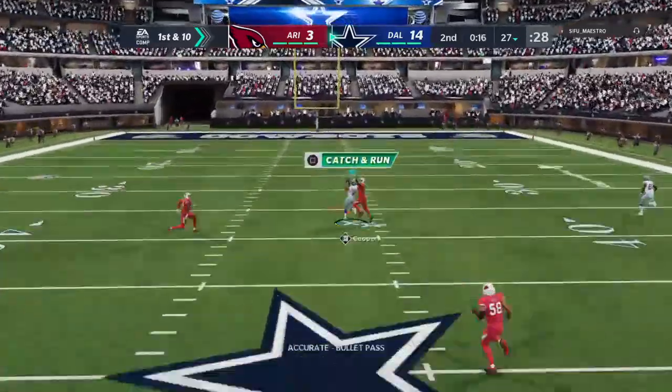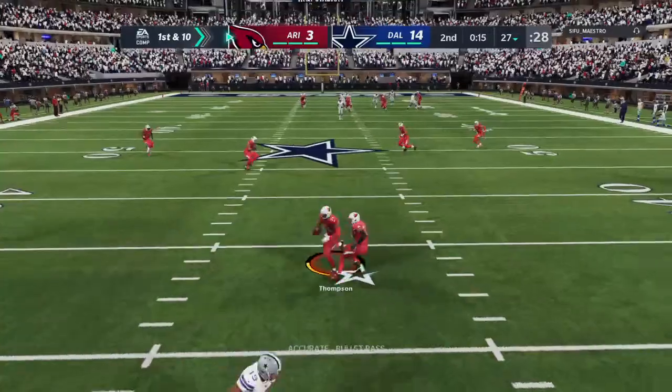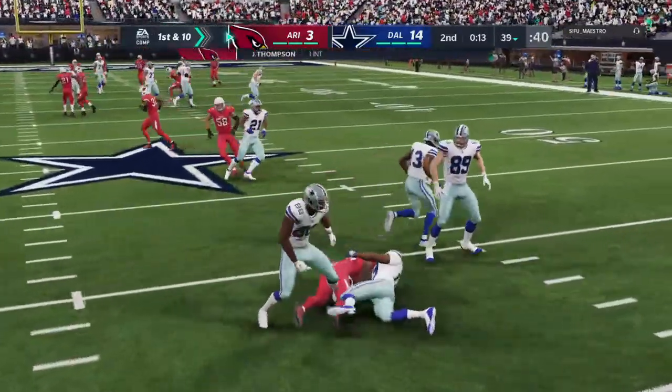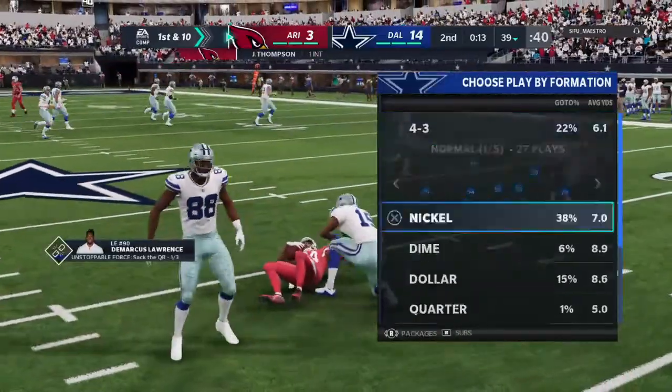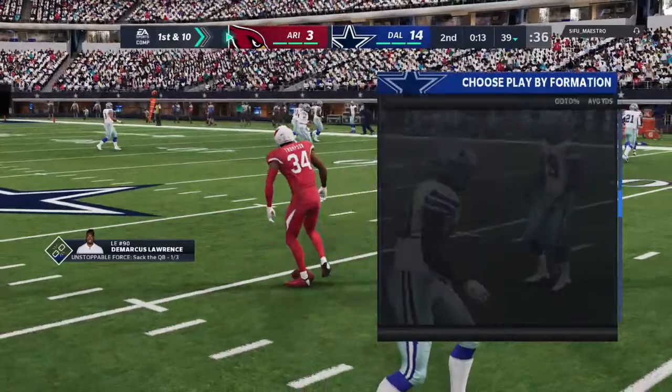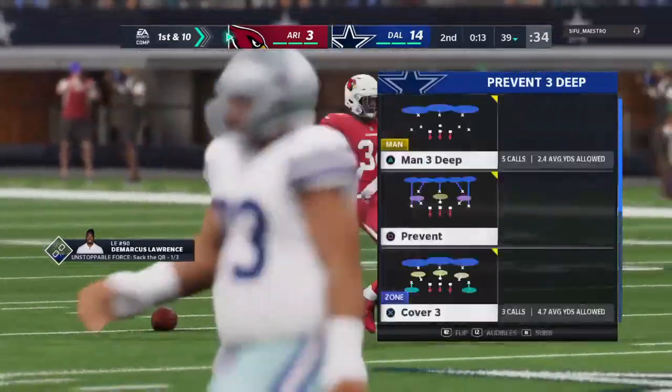Letting one fly deep for Cooper. The ball popped in the air and intercepted. Jalen Thompson picks it. And his guys have got it back at the closing stages of the first half. They'll take over 1st and 10 at their own 39-yard line.